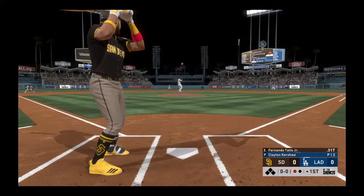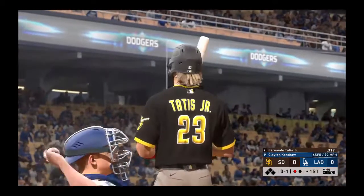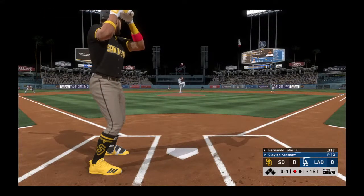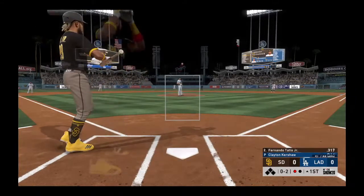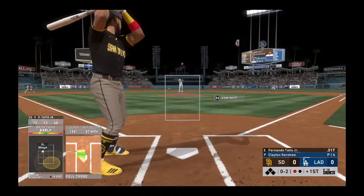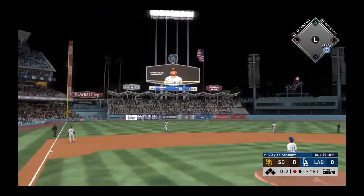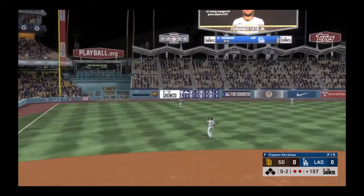And that'll bring up Fernando Tatis Jr. as he'll take a look at a high strike that time. It's 0-1. And it's fouled away. Here's Kershaw's 0-2 offering. Pulled high in the air out to left field. Pollock is right there, and that's out number 2.